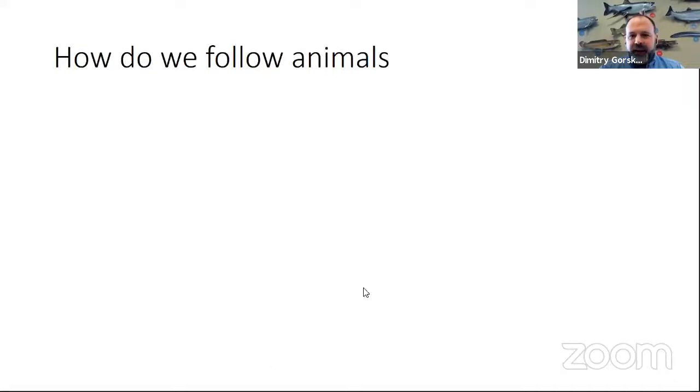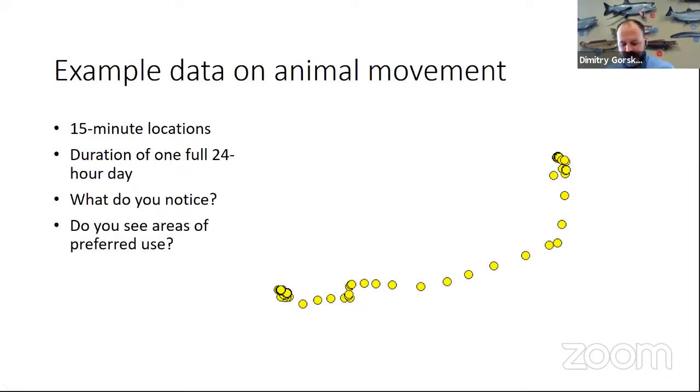I'm going to go back to sharing, because next I have a cool little example. When we collect data using telemetry, what we get is continual tracking data over a period of time. This is just example data of an animal that we followed. Every 15 minutes, we got a location, and this represents a full 24-hour day of movement. Just looking at these dots, we try to analyze what kind of movement and habitat use might be going on. So what kind of things do you notice when you look at these? Do you see any areas that you think this animal might prefer?